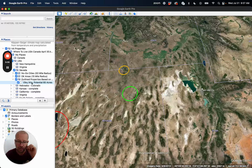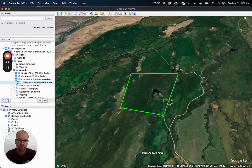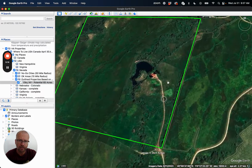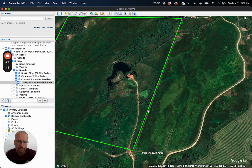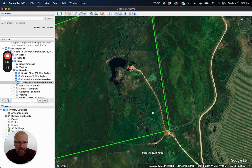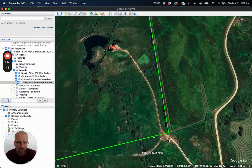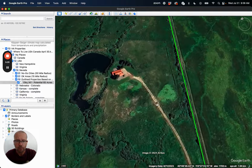So this is about 65 acres. And yeah, it's a gem. It's green. You got private access. You got your own pond. For Nevada, that's unheard of. And nice clean access in. Private. It's offset from the road. You know, you could do a lot with a place like this.